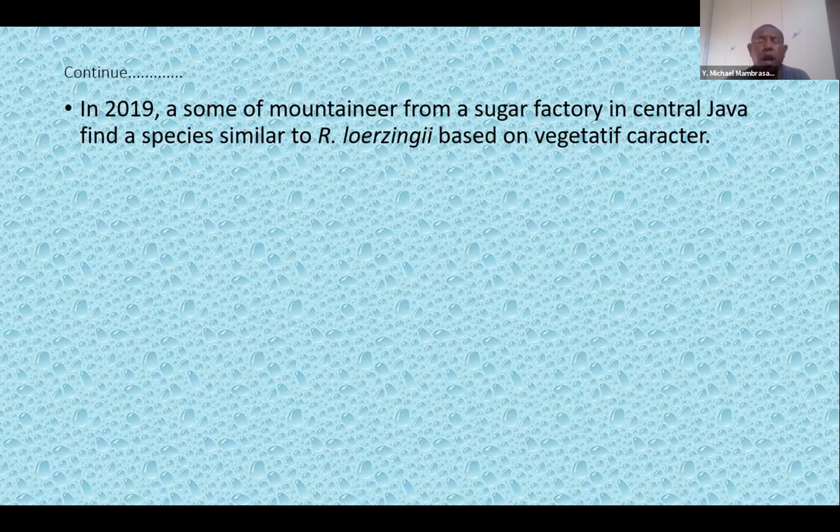And then I try to do exploration of the habitat of the Rhododendron loerzingii, but you know, now COVID in Indonesia is very bad, so we can't do exploration in the field. But hopefully next year, if I have funding, I want to visit the habitat of the Rhododendron loerzingii to ensure that the species that was found is Rhododendron loerzingii.